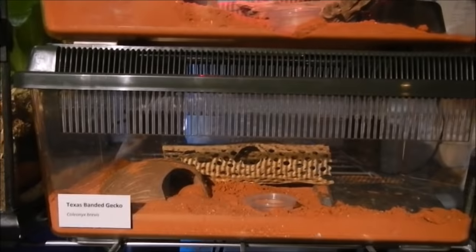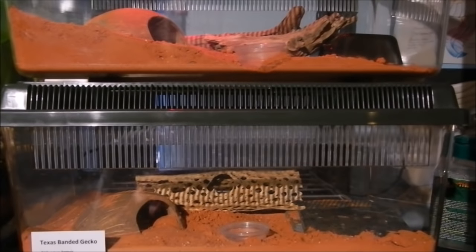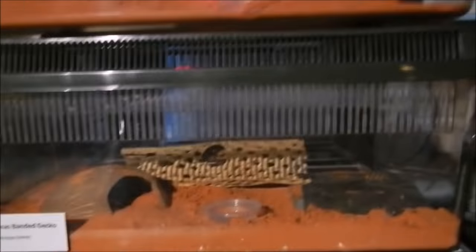I keep them under, I think this is a Zoomed brand heat lamp, just to provide some heat day and night. And it's a red bulb, so they won't be able to see the light at night, so it'll look just dark to them.